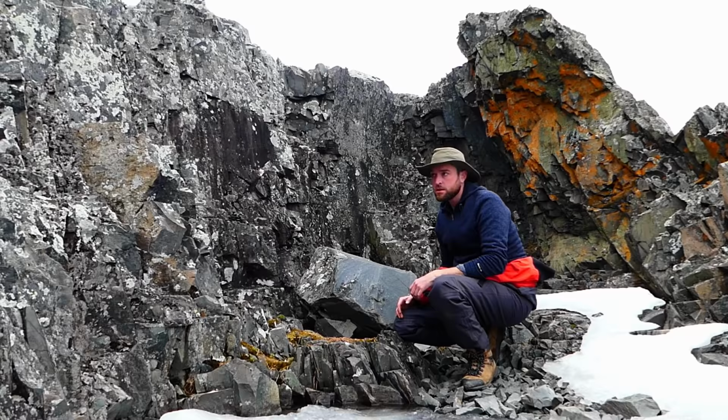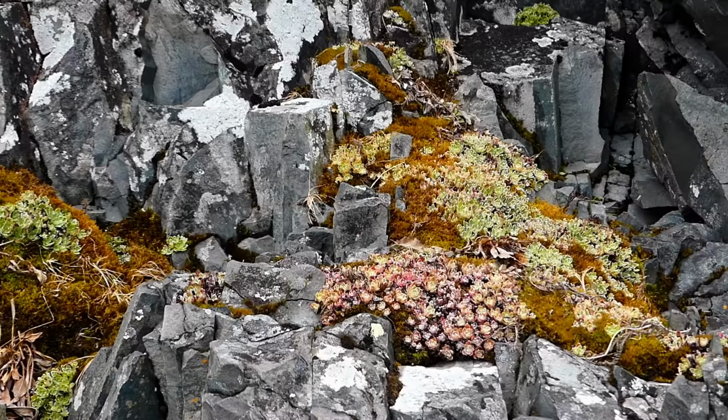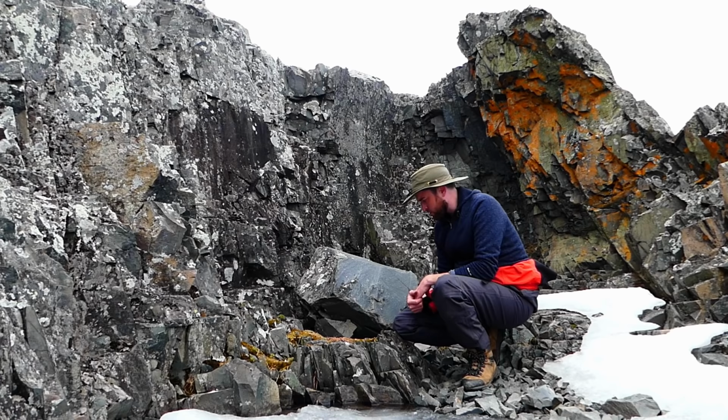Paddled past this bowl in the rock earlier and I wanted to check it out on foot, and there's a little plant here which I believe is saxifrage, something like that. It's one of several Arctic plants that grow along Superior because it's just a colder climate. The lake cools the environment around it. It grows some plants that are more commonplace in the Arctic, which is quite amazing.